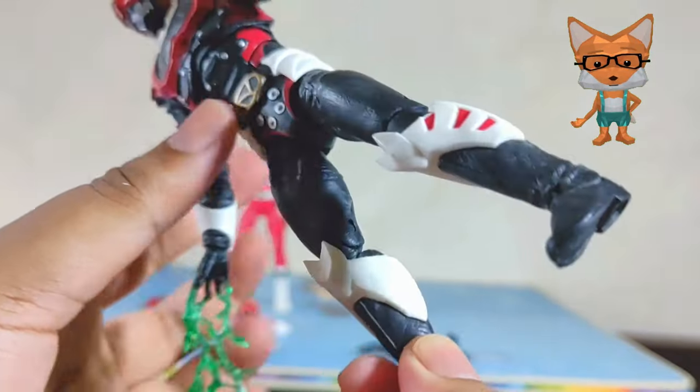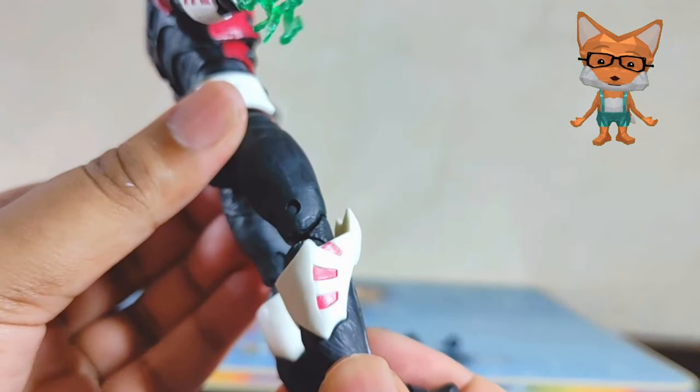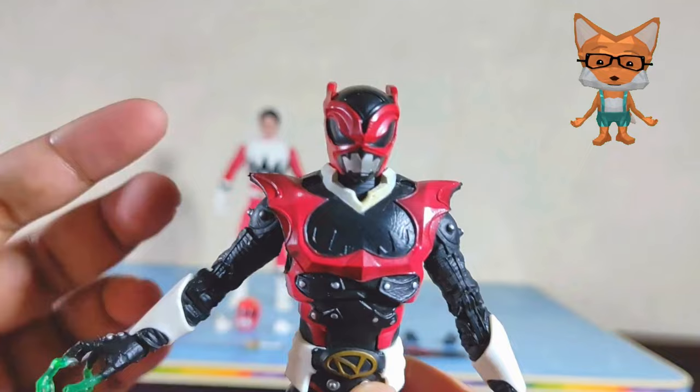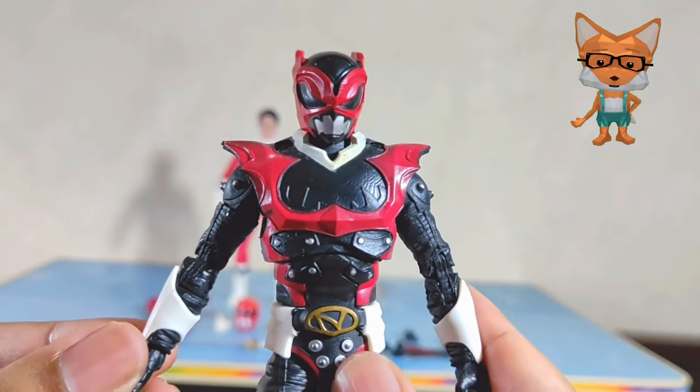Check out his sword. I love the gradient paint from black to white, which gives this figure slashing effects. The handle is great with the spiral hook. This sword is sculpted similar to the show.